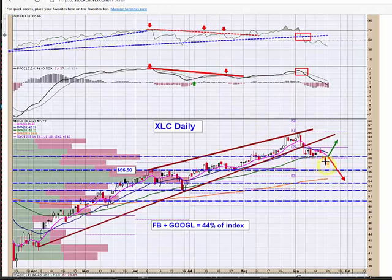Communications, doji, drop. This is Facebook and Google. I don't think there's anything to do right here, right now at this time. I think unless you got short up here on a break of the 50, it kind of got away from us. Right now, we should be focused in on 56.50 or a rally back to 59.50 as more objective locations.